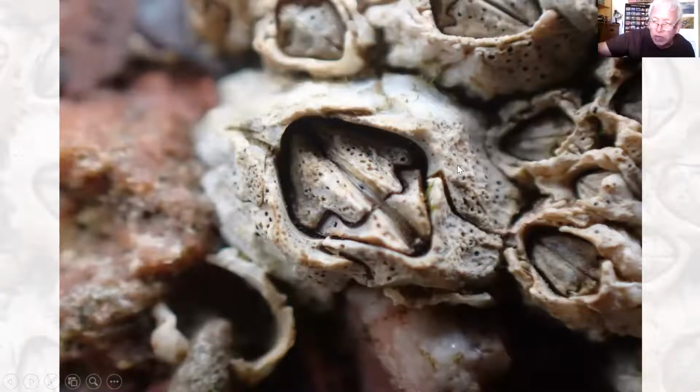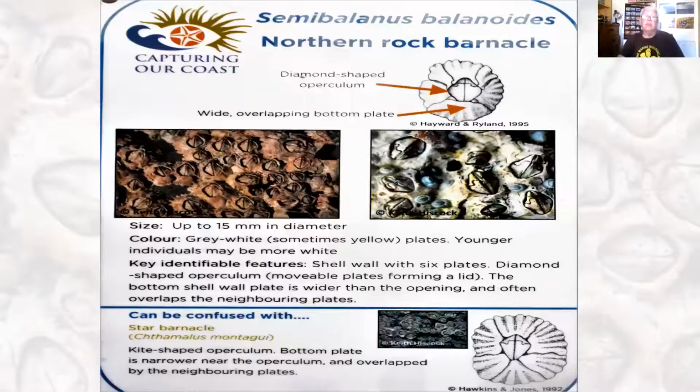Okay, so the next one, which can easily be confused with the Austrominius, even though it's got 6 plates as opposed to 4, is the Semibalanus balanoides. It's called a northern rock barnacle common name because it favours colder water. Now, due to rising sea temperatures, as Nova will know all about, they are starting to shift northwards in the UK, and they're becoming less common in the southwest.